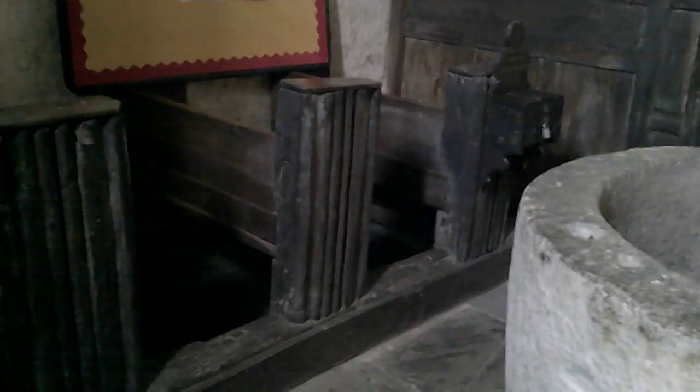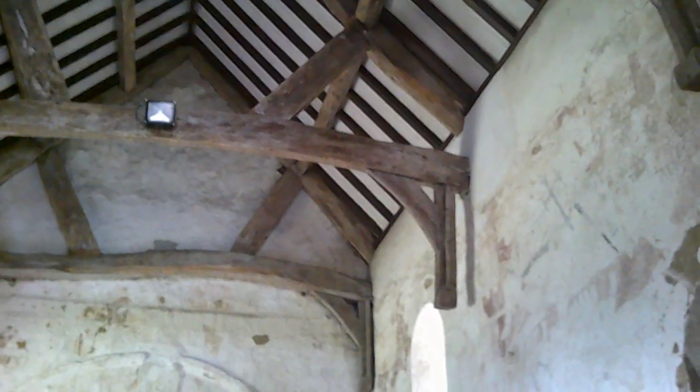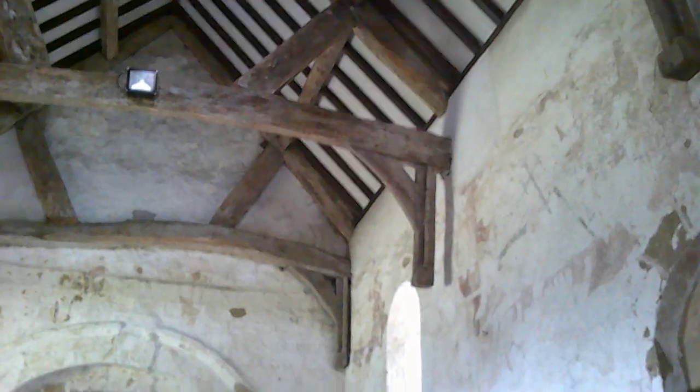The benches here at the back, these are medieval. These may be as early as the 14th century, certainly 15th century. And we have box pews, these are 17th century. We have the roof, medieval. I'm pretty sure those bits there are purely decorative, which is why they're not touching the walls.